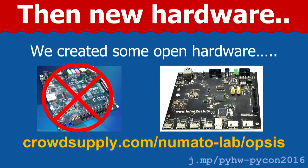Then, as I said, we're developing on this Atlas board, but this Atlas board isn't open source. It's a proprietary development board that you can buy. And I'm an open source person.